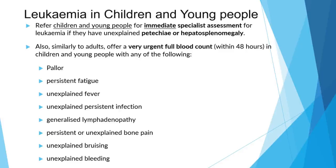Also, similar to adults, we must offer a very urgent full blood count within 48 hours in children and young people with any of the following symptoms. And again, we're looking at pallor, fatigue, fever, unexplained persistent infection, generalized lymphadenopathy, persistent or unexplained bone pain, unexplained bruising, or unexplained bleeding.